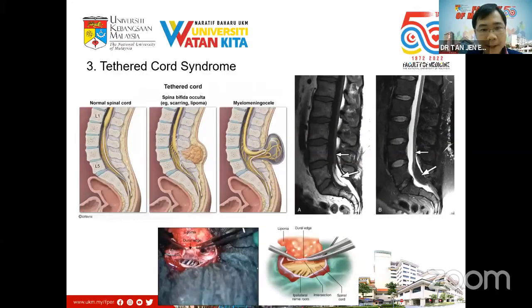Okay, so next is mainly about tethered cord syndrome. I think it has been shared by Prof. Faisal earlier. The risk of tethered cord syndrome is higher when you have some structure attached to the cord, preventing the spinal cord from moving or growing. For example, in our case, there's a huge lipoma attached to the conus medullaris, so the patient has a higher risk of tethered cord syndrome. The clinical manifestation is mainly any significant change in sensory, motor, and even autonomic function, for example, change in bowel and bladder habits. And it usually happens when the patient has a growth spurt.